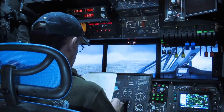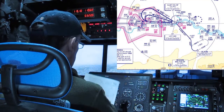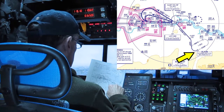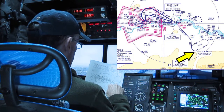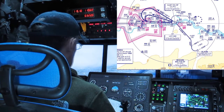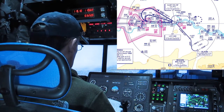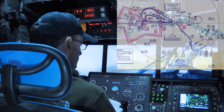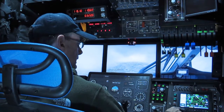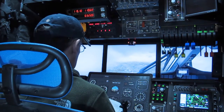When we get to Biggin, we're going to then fly outbound on the 06 radial towards that entry point to the hold. The entry point is at the intersection Alkin, and that's 7 miles DME from the Biggin VOR. So we can see Biggin on the GPS, just as a check, we're actually heading in the right direction.